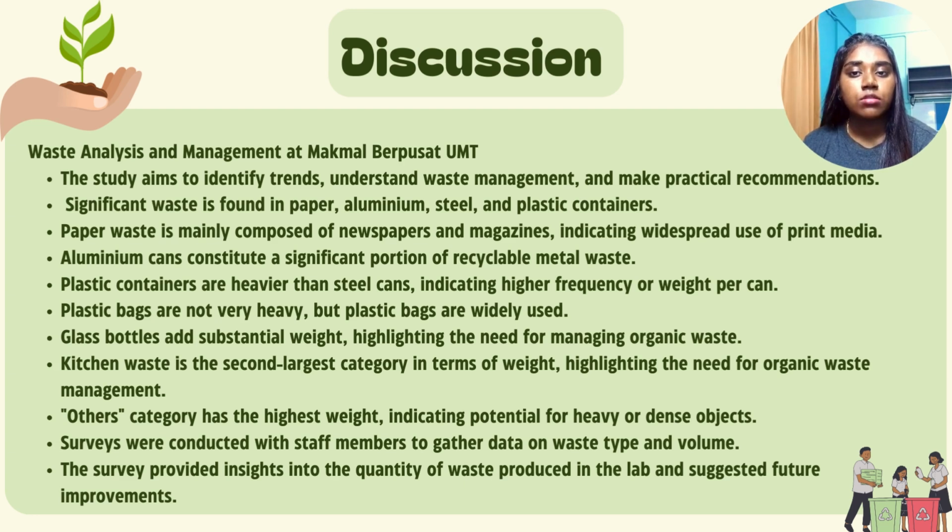Next, aluminum cans constitute a significant portion of recyclable metal waste. Plastic containers are heavier than steel cans, indicating higher frequency or weight per can. Plastic bags are not very heavy, but they are also widely used. Next are glass bottles at substantial weight. Next is kitchen waste, which is also the second largest category in terms of weight, highlighting the need for organic waste management. And finally, the others category has the highest weight, indicating potential for heavy or dense objects.